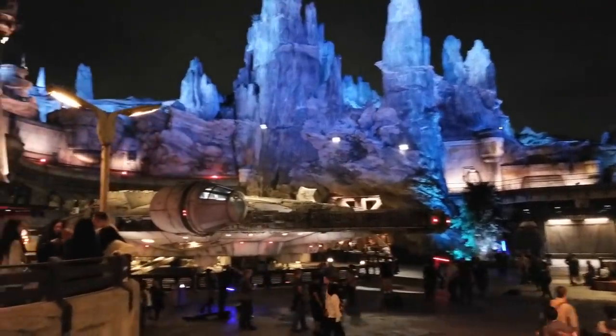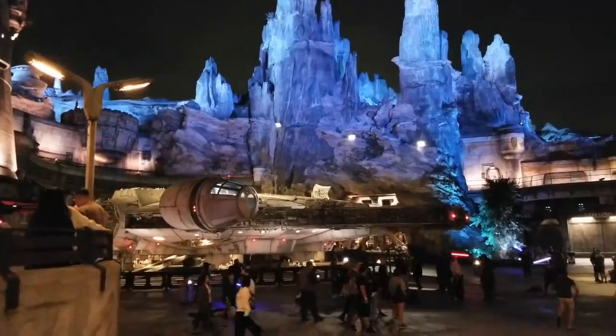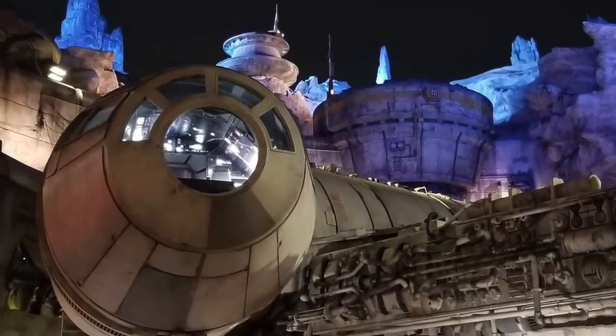That is a beautiful spacecraft still. I love that they have lights on in the cockpit, so at night you can actually see inside of it lit up.